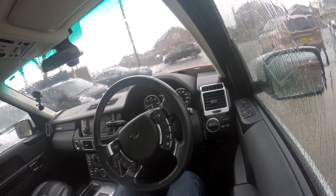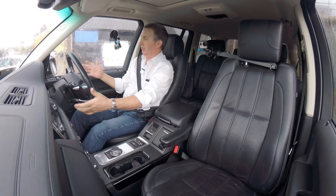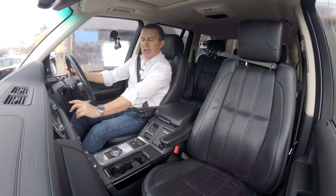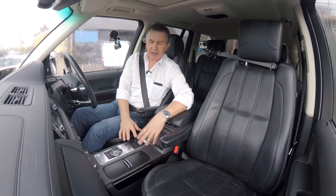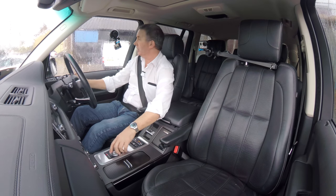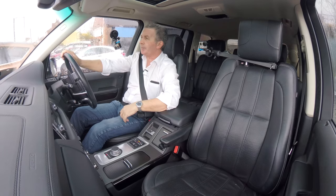Okay, electric memory seats, Harman Kardon speakers. The seats are electrically operated, as is the steering wheel, height and reach adjustable. You've got cup holders here. You've got the rotary gear knob, which I like. You've got your terrain response settings, front central armrest. I'll just take you for a blast in it now. The 4.4 engine, we've got a sunroof.